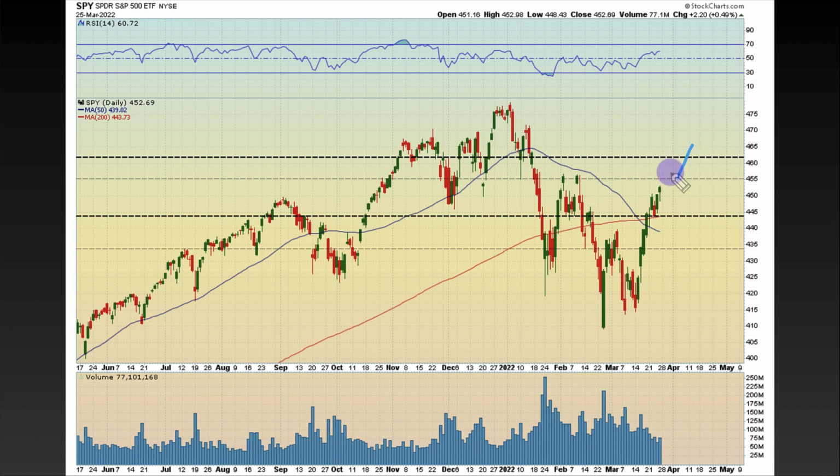This candle right here is known as a hanging man candle. All right, and it's a hanging man candle in the context of a strong move to the upside. So if we start breaking below the low of that, that can indicate further downside potentially to that lower range. That lower range is right by that 200-day moving average.